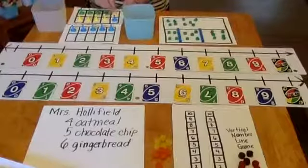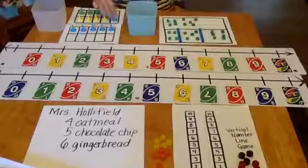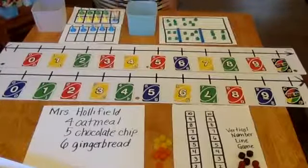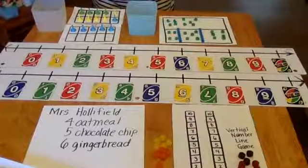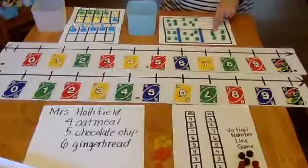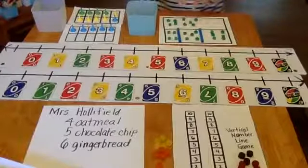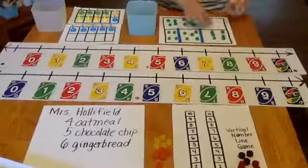Okay, I'm going to do this with the tens frame. They have 9 and 1 more. They know that is 10. So they can say, well, I know if I have 9 and 6 more, I can take 1 from the 6, add it to the 9 to give me 10, and then I'll have 5 left over.